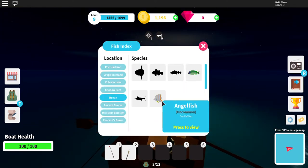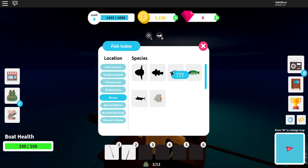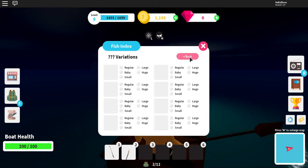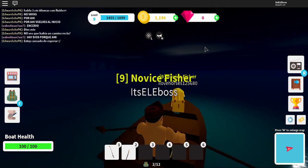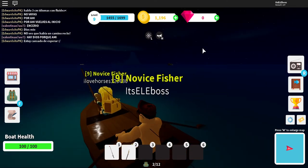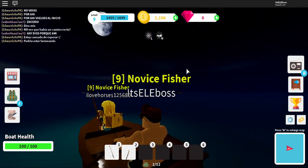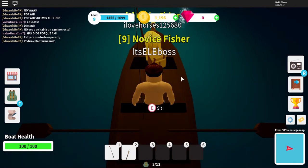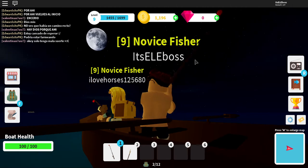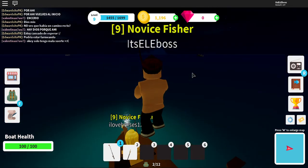So we got the ocean. Angelfish, napplefish. Okay, we got that thing right there. And we got a blue marlin. I think that's a black marlin or whatever. Alright. Let's start fishing. Let's go with our thing. Let's do this.